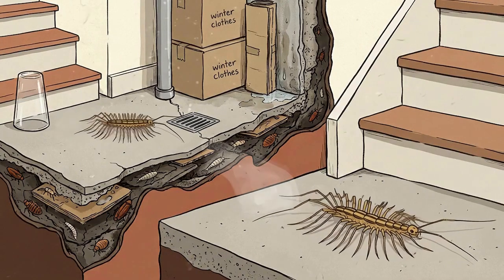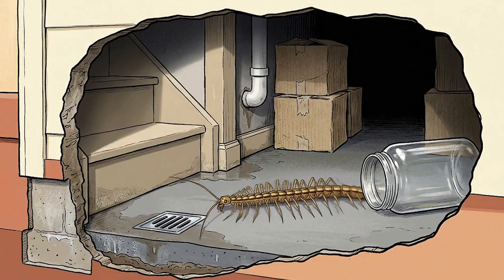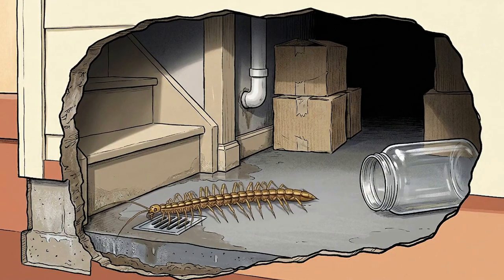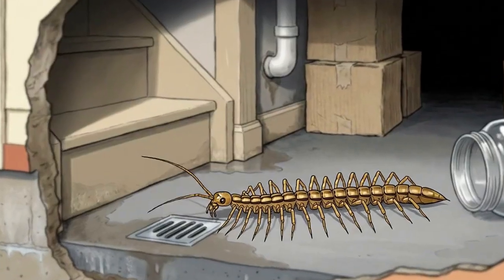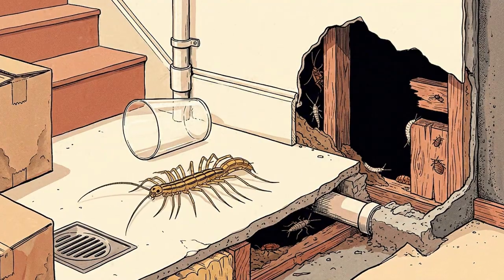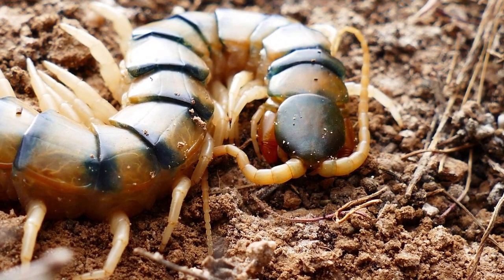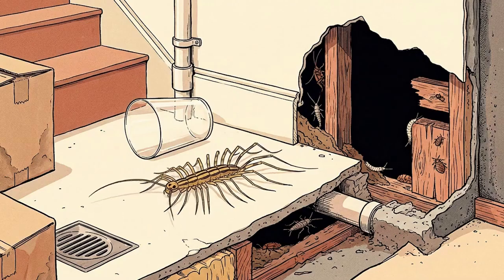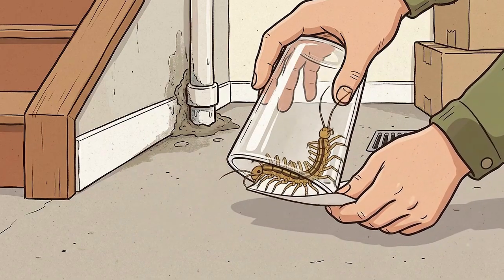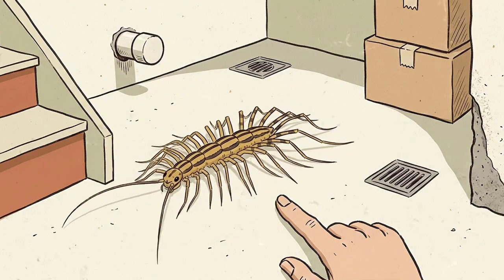Second, you need to reduce the moisture that sustains both the centipede and the insects it follows, since all of them require a damp environment to survive. Fix any slow drains, address basement condensation with a dehumidifier, and ensure that your bathroom exhaust fans are functioning correctly to eliminate humid air. Third, if you absolutely must relocate the centipede because it has wandered into a bedroom or living space, use a large glass and a piece of stiff cardboard to trap it gently. It will not survive the brutal suction of a vacuum cleaner, and crushing it leaves a stain while defeating the purpose of biological pest control.